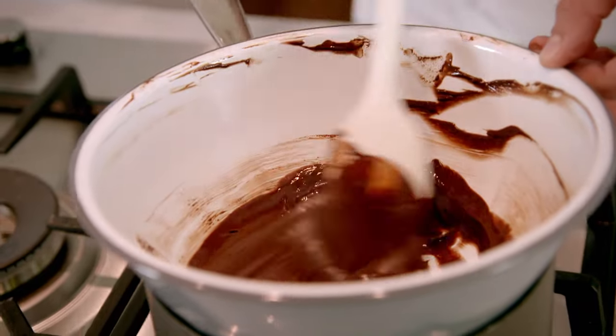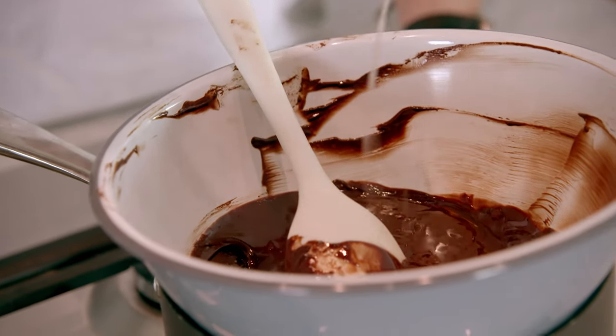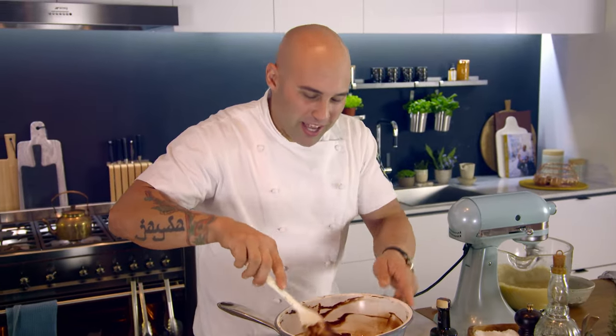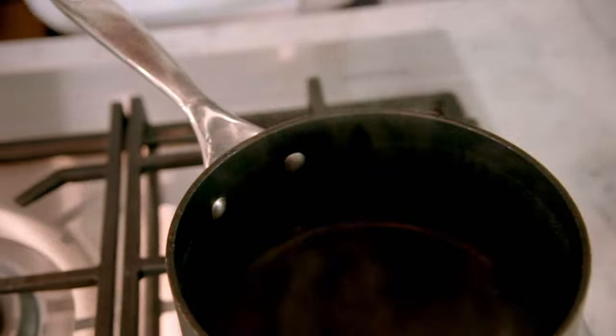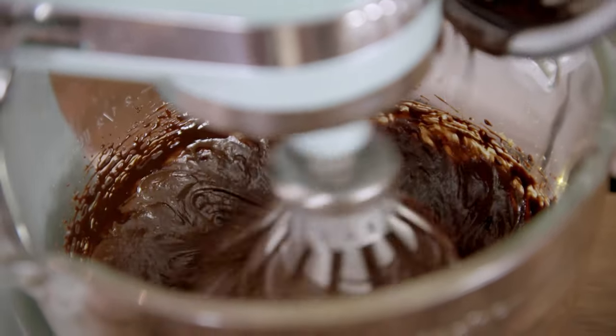While that's happening, I've got some chocolate over here, which I've just been melting over a double boiler. I'm going to add some argan oil, and that's going to put the flavour of this oil all through the brownie. And you can smell it straight away. As soon as you add a little bit of heat to that argan oil, it really sort of jumps up and punches in the nose. Just going to turn that down and gently start pouring that chocolate in.